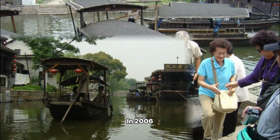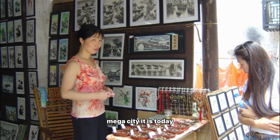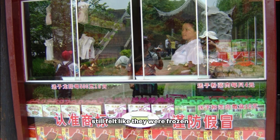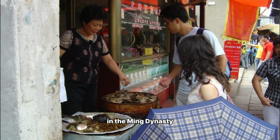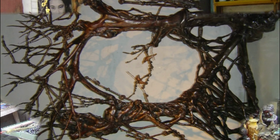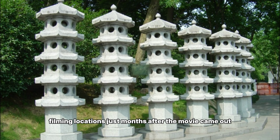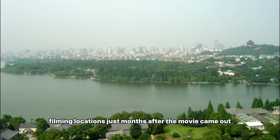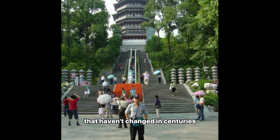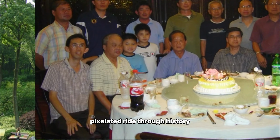In 2006, Shanghai was on the brink of becoming the global megacity it is today. But places like Xitang and Suzhou still felt like they were frozen in the Ming Dynasty. We visited UNESCO's sites before they were even famous, saw Tom Cruise Mission Impossible the third filming locations just months after the movie came out, and drank tea in villages that haven't changed in centuries. Come with me on this bumpy, pixelated ride through history.